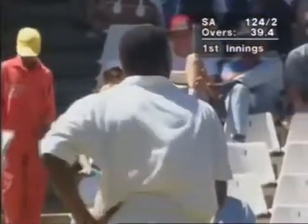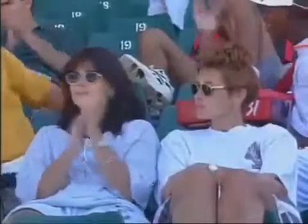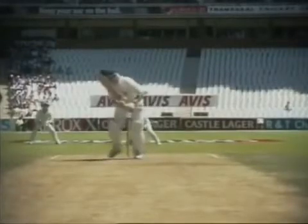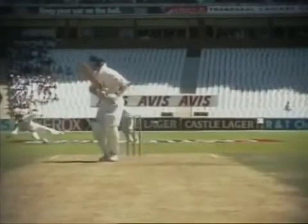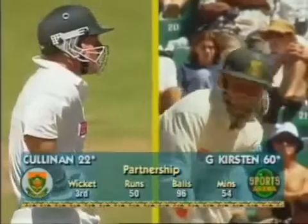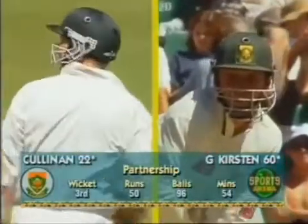Well, Devon Malcolm wondering where the justice is, and certainly you've got Cullinan playing one side of the wicket and the ball going to the other. See, playing leg side. And it goes, not quite carrying. Very streaky, but it brings up the 50 partnership between these two. Only 54 minutes.